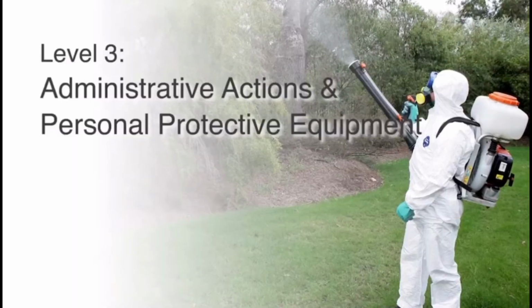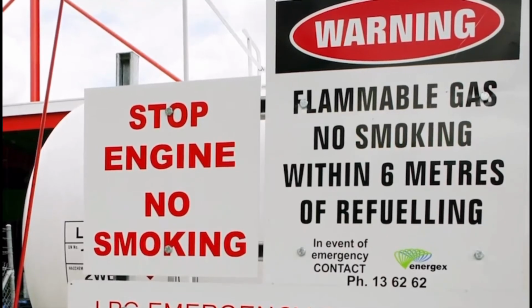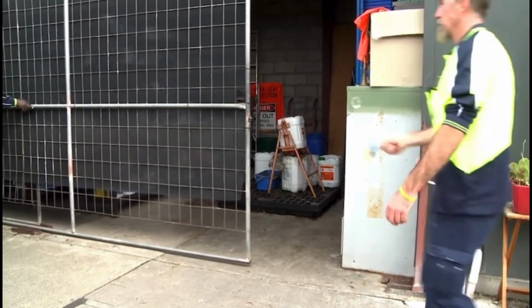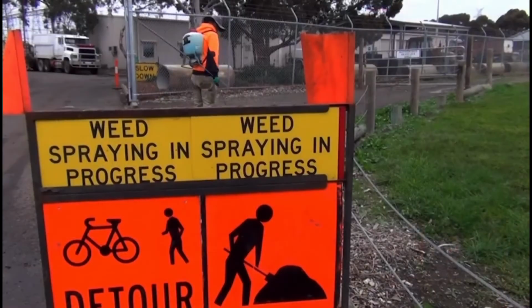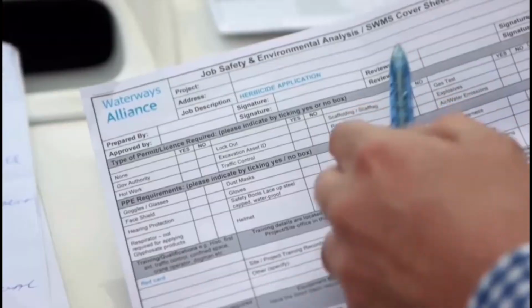These are administrative actions and personal protective equipment. Examples of administrative actions that can be used are limiting access to areas containing hazardous chemicals and safety signs. It is important to develop safe work procedures or standard operating procedures for your workers and provide training that is specific for the chemicals being used.